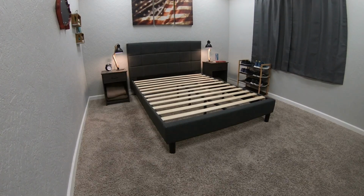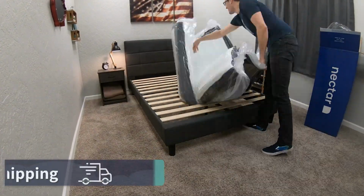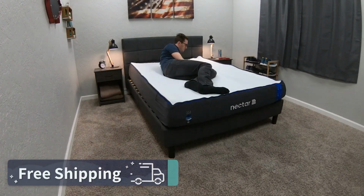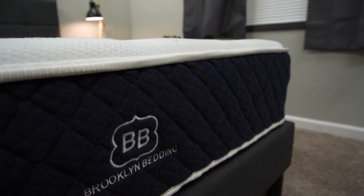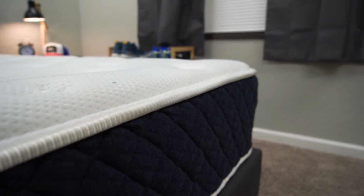The first thing is that both Nectar and the Brooklyn Bedding Signature should come to you with standard bed-in-a-box shipping that's completely free. So both will likely arrive in a box at your doorstep that's around 4 feet tall or so, and you basically drag those boxes into your home and unbox your brand new mattress, which is super easy and straightforward to do. It's actually kind of fun and helpful if you have a friend there to help you out as well.